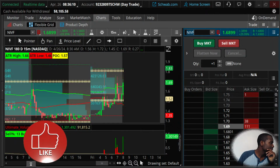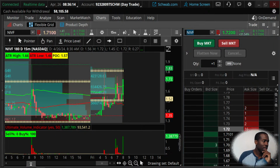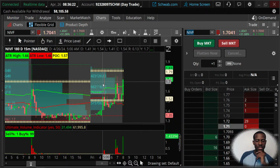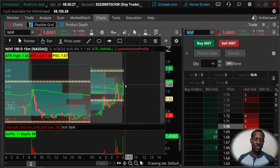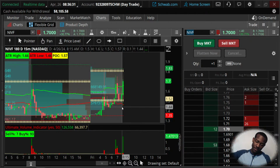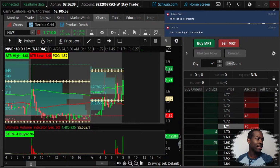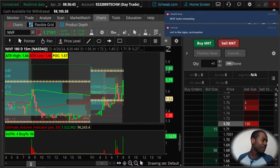Any other call outs there? Let me see. NIVF. I will throw that one on the watch. NIVF coming on up. It is holding up there though. Could go up there and test and break that 175. Definitely showing some bullish action. And as this thing trades above the ATR high, the ATR low gets further and further away. So it gets harder and harder for it to get actually shoved down there. But these are also cheaper prices, so anything is possible with the right amount of size.